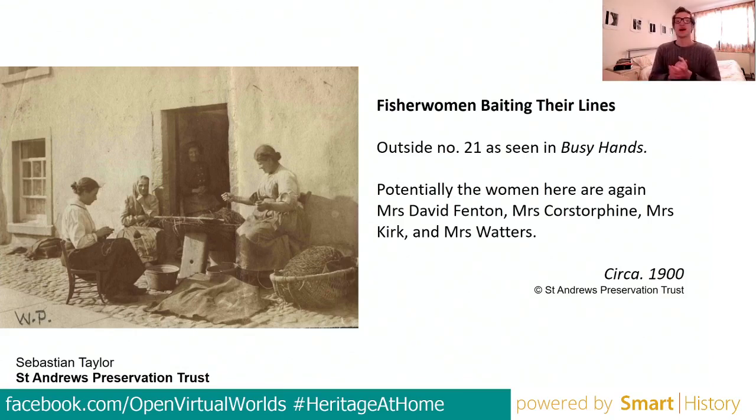If we go into the next slide, we'll do another recomparison of faces as well. So this photo was entitled Busy Hands. And here we have in the center, Mrs. Kirk, on the left, Mrs. Corstorphine, on the right, Mrs. Waters, and seated we have Mrs. David Fenton.